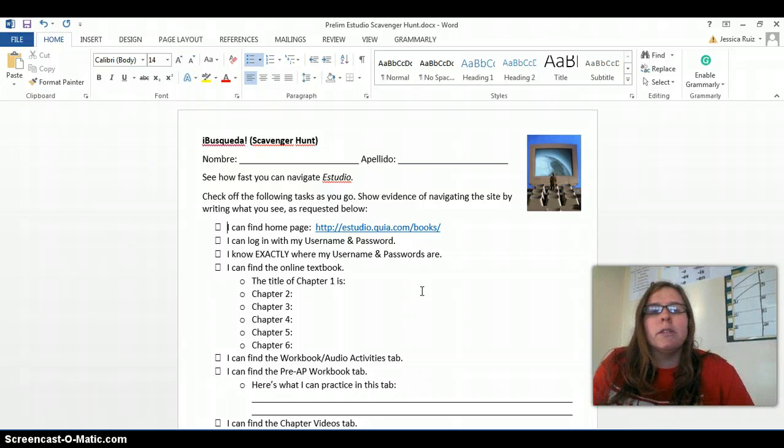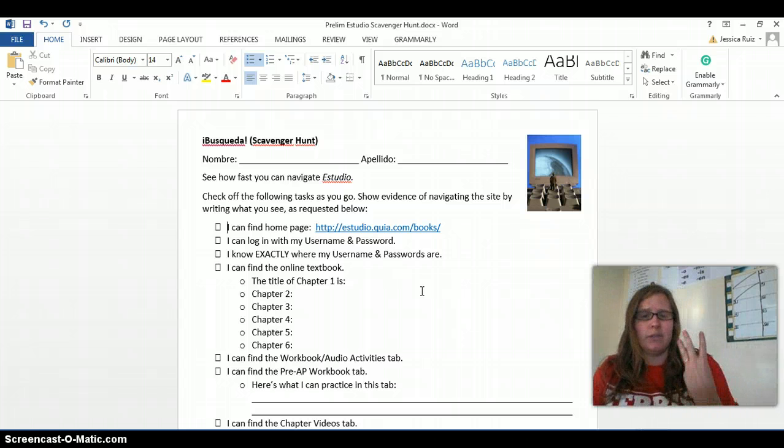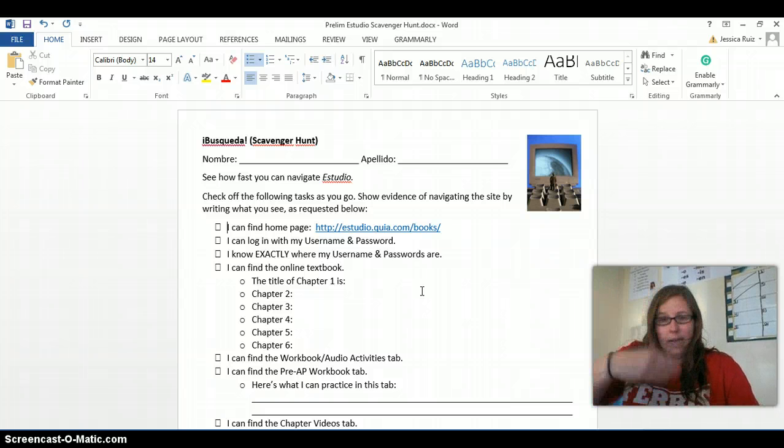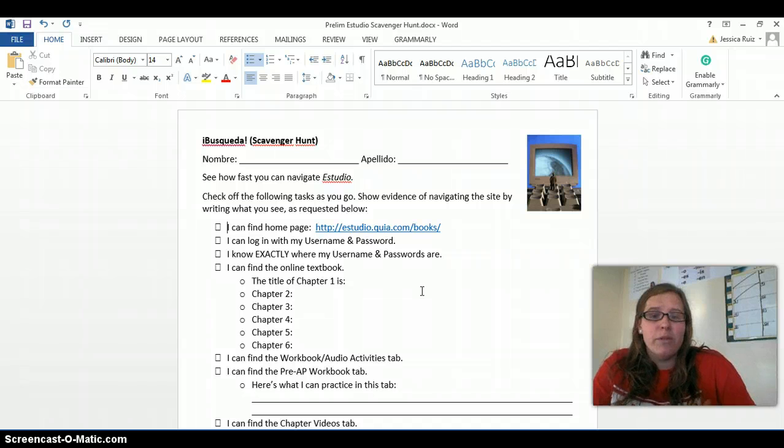Okay, so just real quick about Estudio, there's three really cool things that Estudio is going to do for us. And the first one is it's going to give you access to the book from home. So inside Estudio, we'll see that we actually have a virtual copy of the book. It's an exact copy. It's like they scanned it for you, okay? So that's really cool if you're studying or need to look at some things when you're at home and we don't have that physical book. If you really want a physical book, remember you can always talk to me. I'll check you one out, okay?